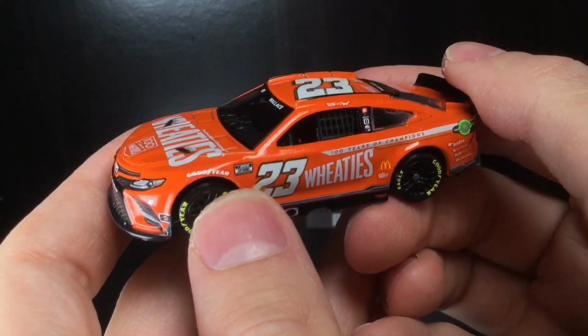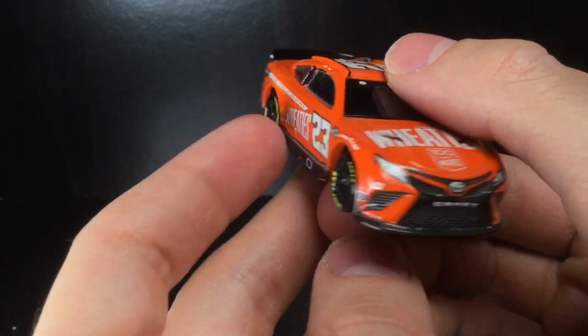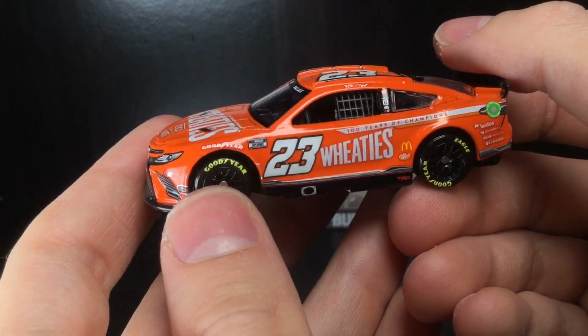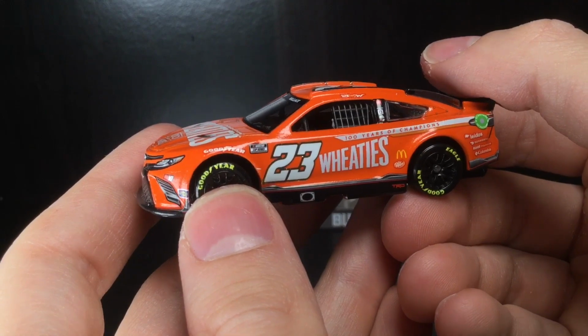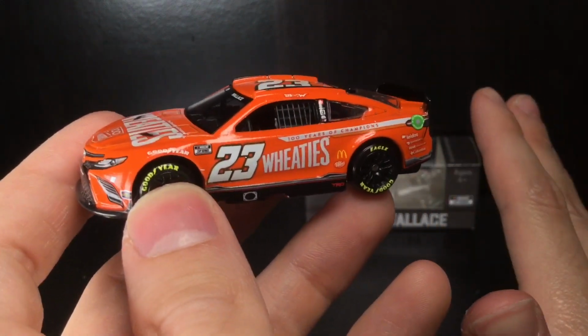2311 Racing is kind of a mixed bag of Skittles when it comes to driver lineups. So you kind of get to do whatever you want with that. But regardless, man, this is one of the cool paint schemes of the season. Is it the best Bubba Wallace diecast this year? I don't think so. My favorite one easily is the DoorDash paint scheme.